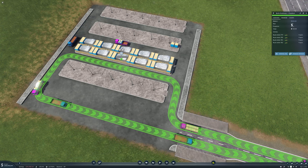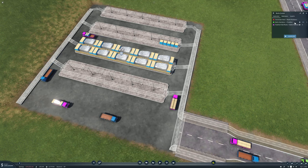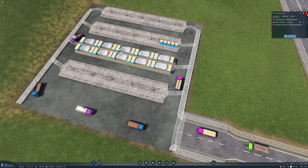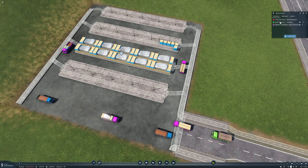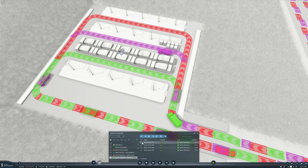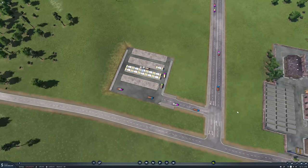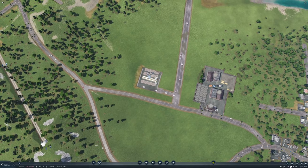No, 123. Why do we have so much machinery sitting here to go to Frankfurt? Okay, manage vehicles. Let's get 2 more. See if that helps.